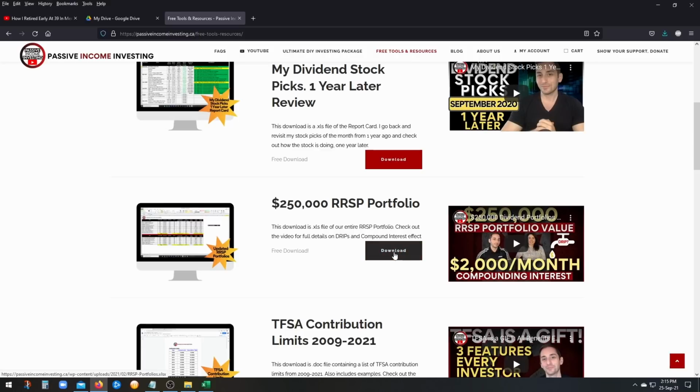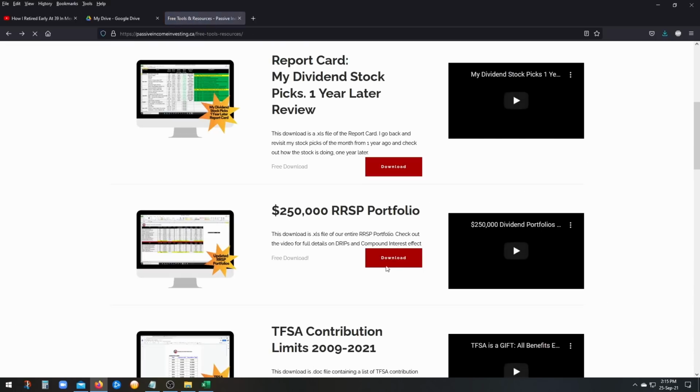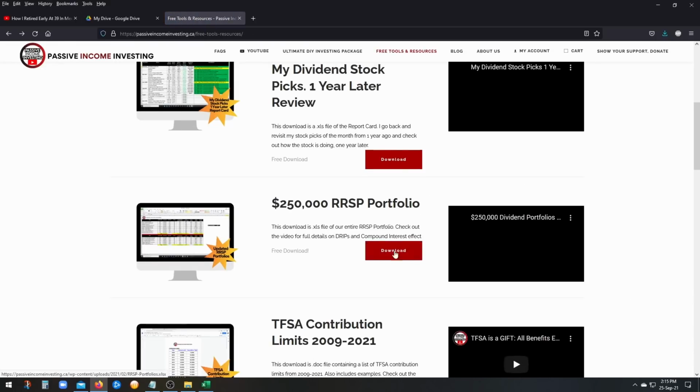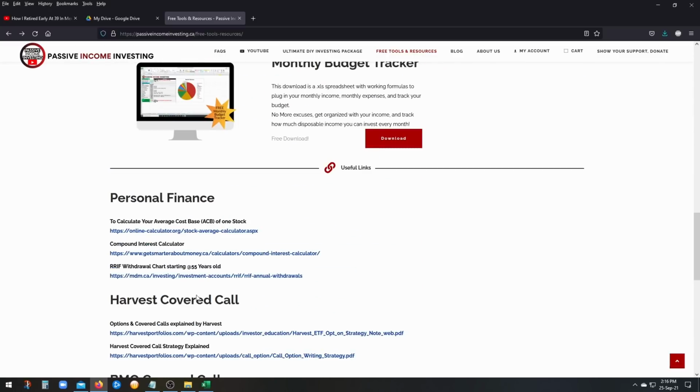Of course, if you use Firefox like me, it won't work, because if you click on it, this is what you will get. So just make sure you use Chrome or another browser besides Firefox when you're trying to download stuff. And keep in mind, there's also other free downloads and free links in here as well.